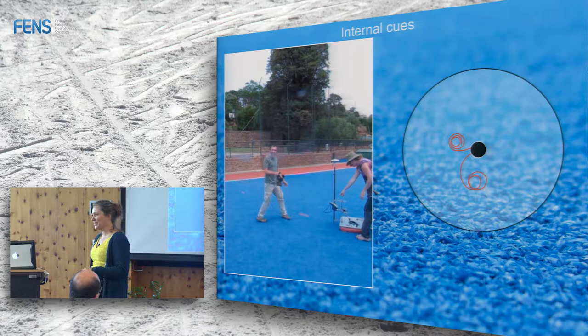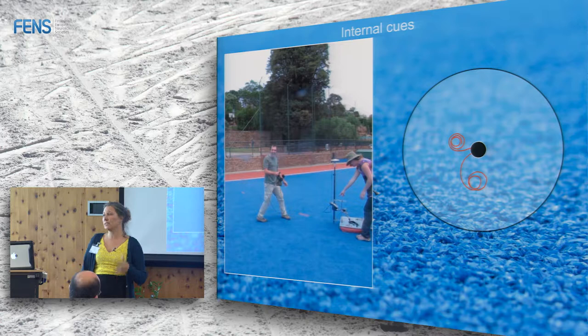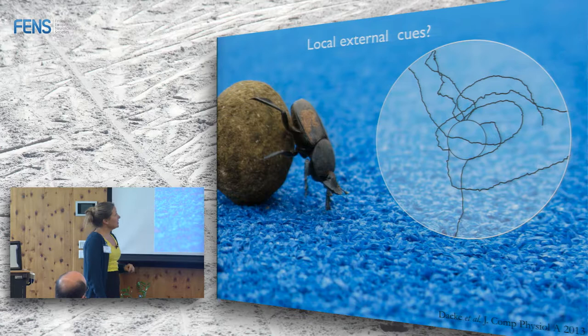So the beetles, as far as we can tell, because if we let them roll in the dark, as you will see on Lana's poster, they will also circle. So internal cues is definitely not enough for them to orient by. Then we have local external cues. That was the next one on Eric's list.